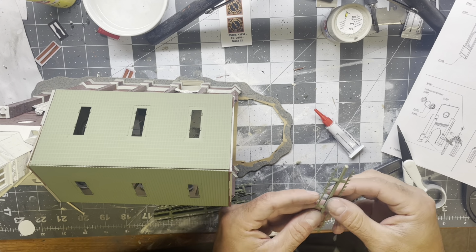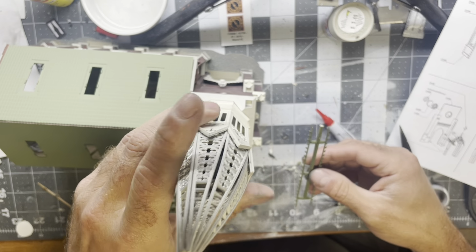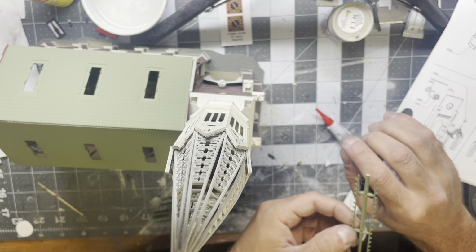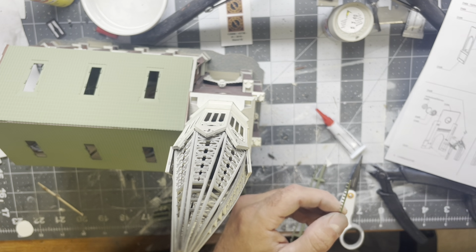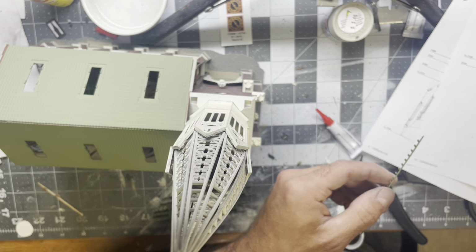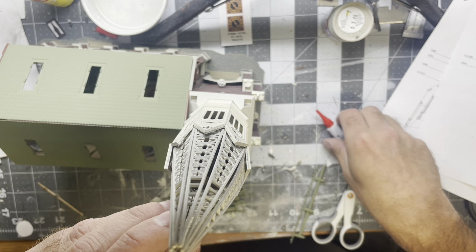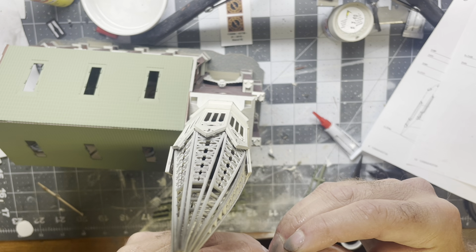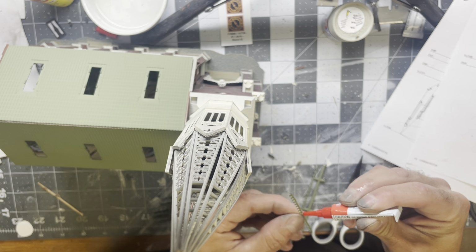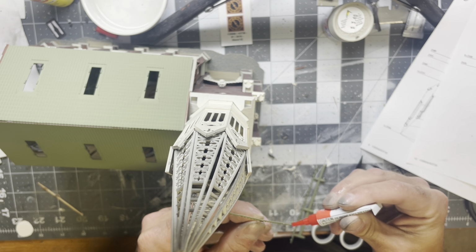Okay, so these are the, not the spires, I guess these would be to keep birds off of it, and they go on the spire. So I'm hoping, like I said, that I'll be able to get the thing to kind of straighten out a little bit. But if not, I'll figure out a different avenue to go with that. So they basically just get glued in between the two pieces. So I'm gonna go ahead and get them glued on quick, and we'll see how this comes out.